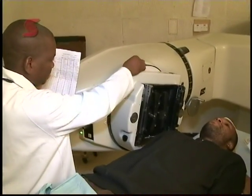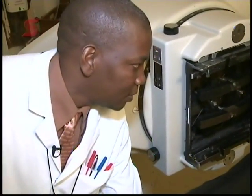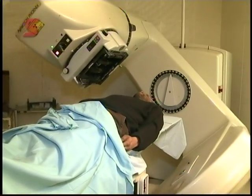What we give per fraction per day varies from case to case. If it's cancer of the breast, the treatment time we give the patient per day is going to be different from cancer of the prostate, because they are completely two different cases. Depending on the dosage given for that particular disease, that will determine how many minutes the patient is going to spend in the treatment room.